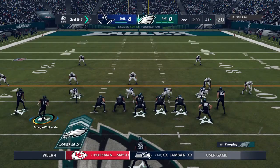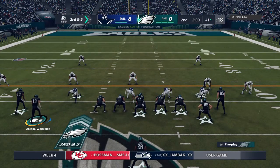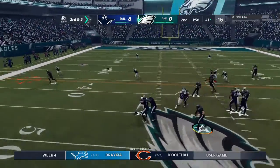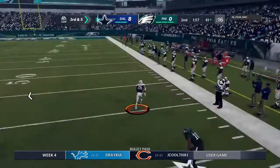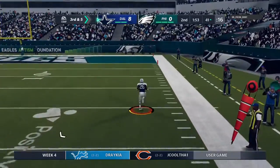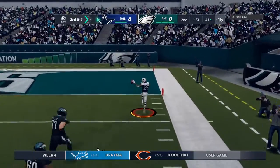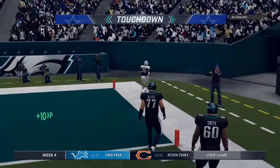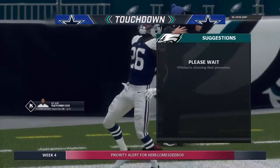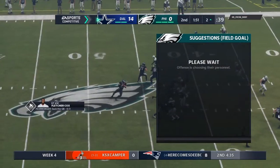Watch QB drop. Mike, check. 59. Throwing now is Wentz. They're trying for Rager, but it's intercepted. Picked off by Jordan Lewis. The 20. 10. 5. And he takes this one back into the end zone. And the Cowboy defense has a touchdown.